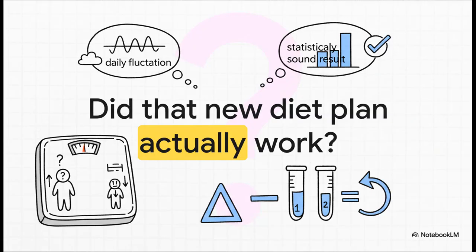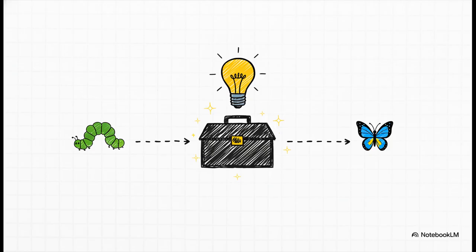Think about it. Let's say you're on a diet. You weigh yourself before, you weigh yourself after. And yeah, you see a change on the scale. But is that change really meaningful? Is it just a daily fluctuation? Or is it a real solid result from all your hard work? Well, believe it or not, there is a powerful and actually kind of elegant tool designed for this exact kind of before and after question. And today, we're going to break it all down.